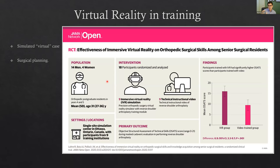This is orthopedics, shoulder arthroplasty. Residents who did virtual reality simulation of the surgery had higher scores when performing this surgery in cadavers versus the ones that only did their learning via a video. As you can see, 18 participants, as with all the new technologies, very few participants, however, very interesting results, right? If you simulate your surgery in a virtual reality environment, is there a role that you could potentially do that surgery better? So is there a role in virtual reality for training and augmented reality for actually doing the surgery?